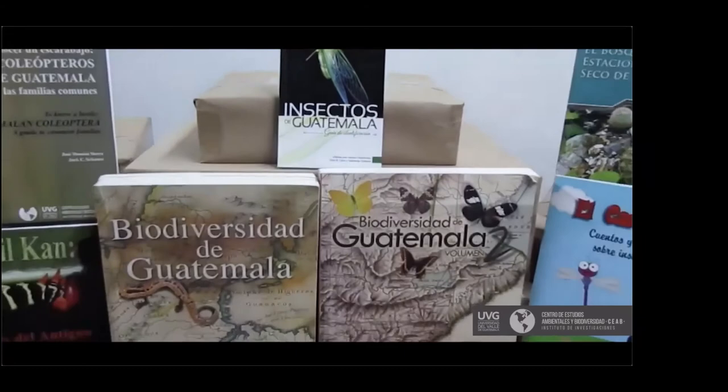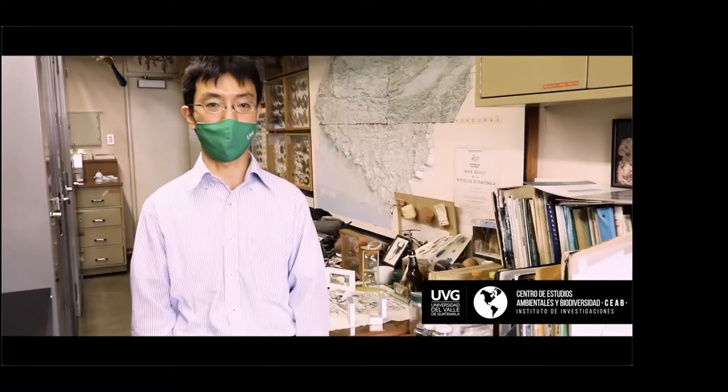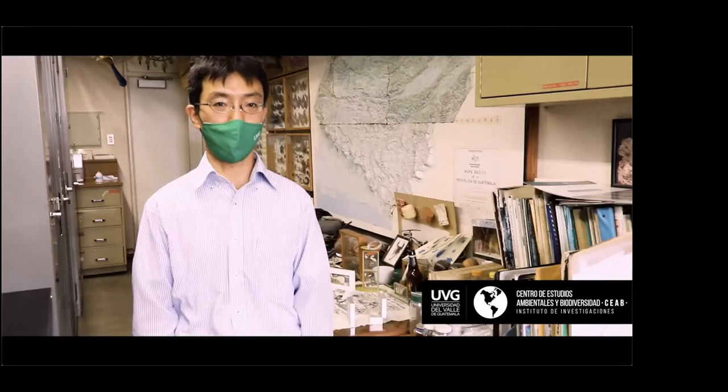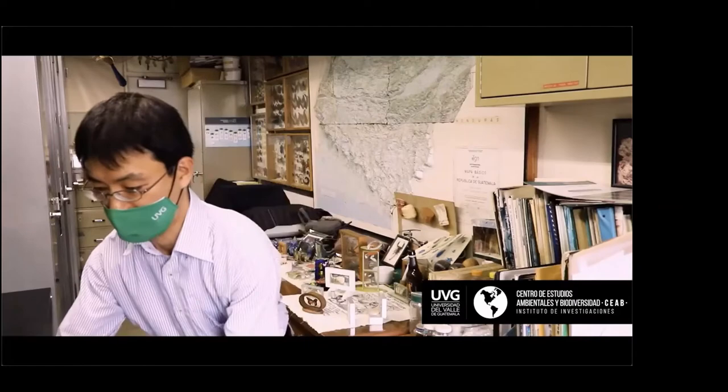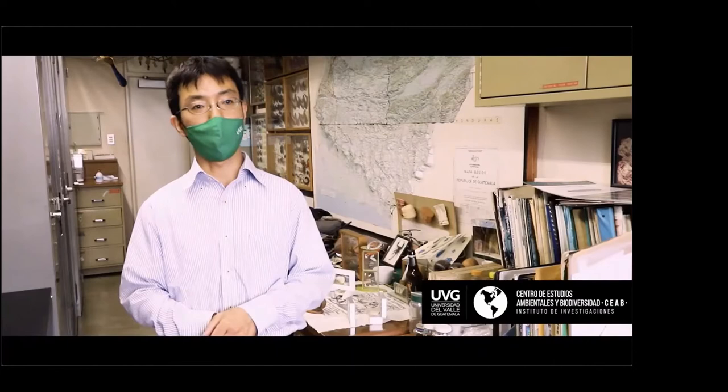I'm Jichiro Yoshimoto. I'm an entomologist and have been working here in this laboratory as a researcher for 6 years. I specialize in insect ecology and have been collecting insects in various parts of Guatemala, especially in the seasonally dry forests. These are pearl-eyed butterflies, most of which were collected in the dry forest. So the dry forests have great diversity of insects, but unfortunately the dry forest ecosystems have been deteriorating due to deforestation and urbanization. And still, little entomological research has been done in Guatemalan dry forests. So we need to continue studying insects in the dry forests and also in other types of forests.